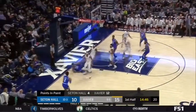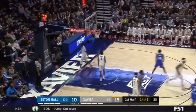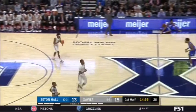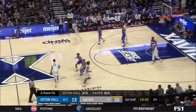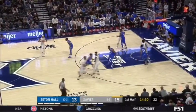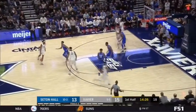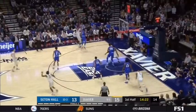Myles Powell into the corner. That 3 is good for Anthony Nelson. And that's just the second 3 of the year for the freshman Nelson, who is now 2 of 8 from three-point land. That play right there shows you that Myles Powell hits the start button for Seton Hall. Whether he's scoring the ball or finding guys, knows how to play the right way. Marshall for 3.